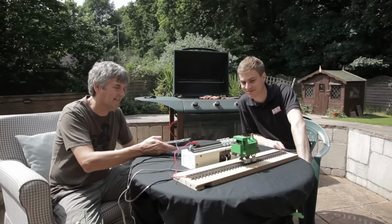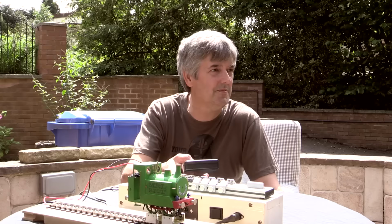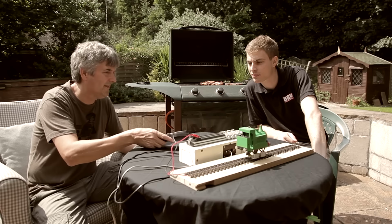whistles and noises, but we've also got some of the theme tunes and things like that also from the series. So again on the function buttons, I can just run up to this one, and we've got the theme tune music from the show.